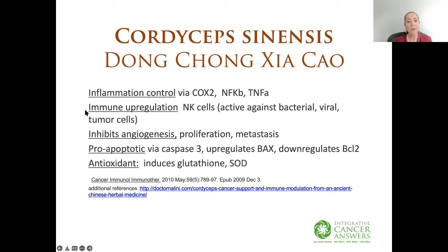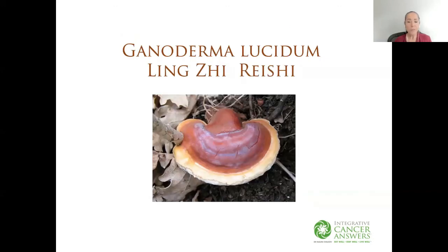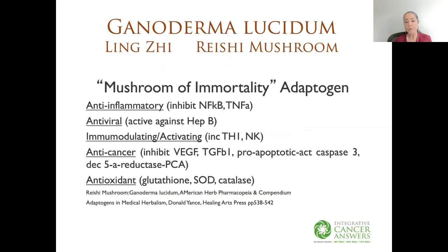And then the medicinal mushrooms, including cordyceps, also have powerful antioxidant functions. Ganoderma is probably the most well-known Chinese mushroom. This is reishi mushroom. And it's important to get really good quality mushroom products. You want to make sure that you're getting mushroom products that have the fruiting body as well as the mycelia, and that they are water extracted. That's how you get the most active healing principles in mushroom supplements.